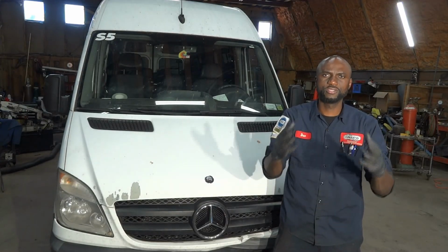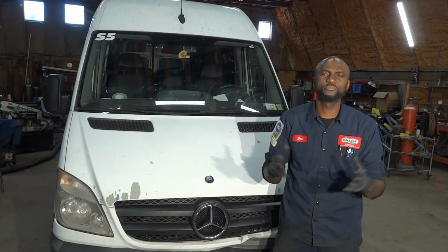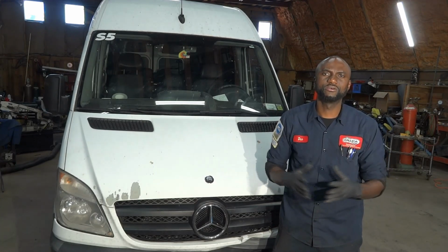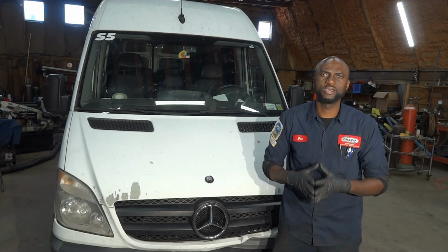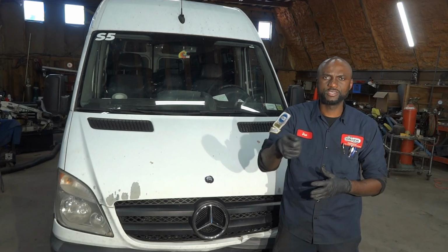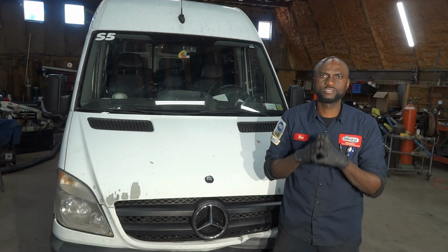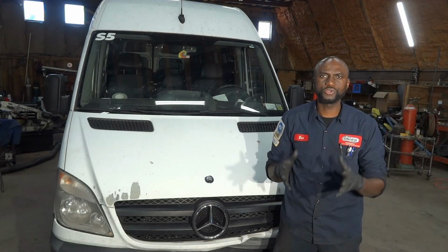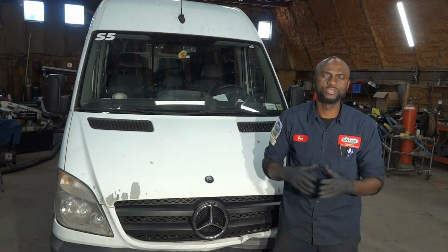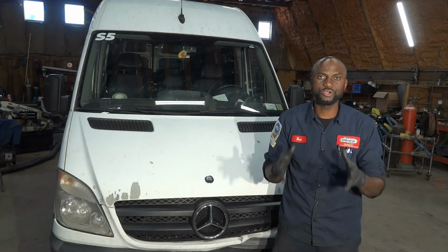Dio here. Today we have a 2013 Mercedes Sprinter with a 3.0 liter. The complaint on this Sprinter is the blower motor stays on all the time. Even when the ignition key is removed from the ignition, the blower motor stays on. It stays on until it kills the battery. So the driver has been disconnecting the battery to prevent the battery from being fully discharged.